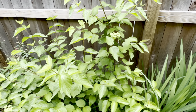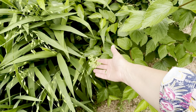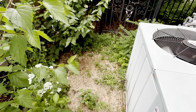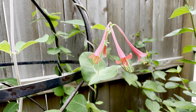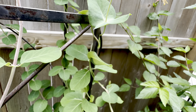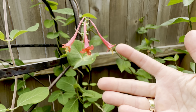More crocosmia, more sea oats, inland sea oats. Here's more arrowwood viburnum, which is native Texas. Oh, I'm sorry, it's so loud, you guys. But I want to show you. This is native. That is a coral honeysuckle, and that is a native Texas plant, and it is also a butterfly host. That is worth growing. So beautiful and such a pretty color.